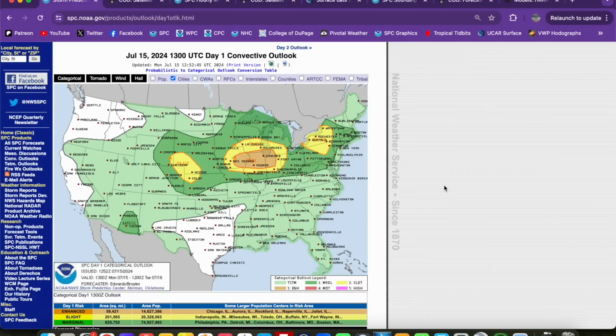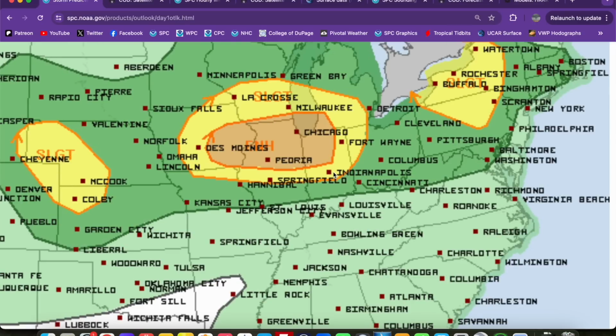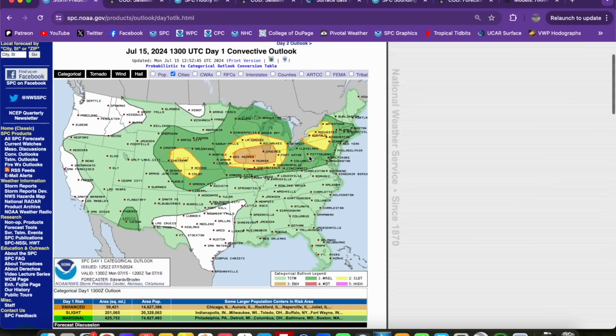Back with a forecast discussion today as we have an enhanced risk, level 3 out of 5, across parts of the Midwest into the Great Lakes region in the orange shaded region you see here. So that includes places like southeast Iowa, the northern half of Illinois, including the entire Chicago metro area under the gun for the greatest severe threat for today, and into far southwest Michigan, far southern Wisconsin, and northwest Indiana. So pretty widespread severe threat for today in that greatest enhanced risk area.